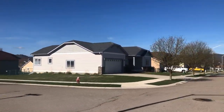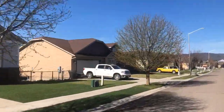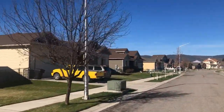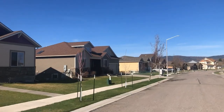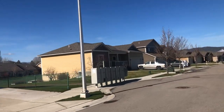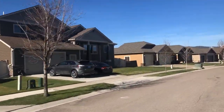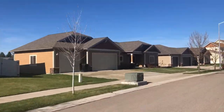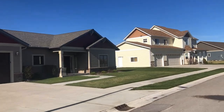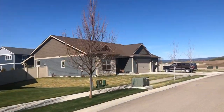The final neighborhood in Kalispell we'd like to show you is called Northridge. Northridge is one of the newer Kalispell neighborhoods, and it is located in a central location near the Kalispell Regional Medical Center, the new shopping and restaurants, and the Kalispell Middle School. All of the homes here are very well built and taken care of, and most of them surround green space or parks that were built as this neighborhood was being developed. Due to its central location and proximity to the Kalispell bypass, this neighborhood has become one of the most desirable neighborhoods in the city of Kalispell.